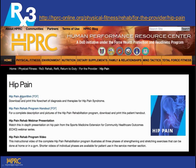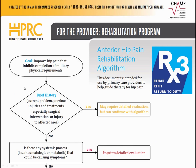First of all, the hip pain algorithm, what does that look at? So the hip pain algorithm looks like this. It's pretty simple. It asks a few questions, yes or no answers, and guides you through whether you can continue to evaluate this or whether this hip pain needs a more detailed evaluation. We'll work through this in the course of our travels.